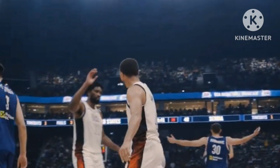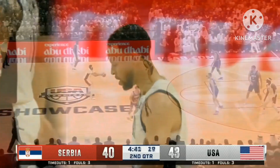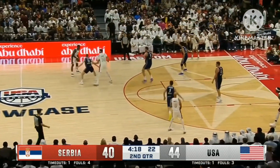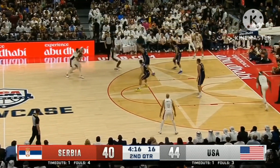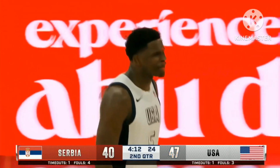By Micic. Davis sets the screen. That's a pull-up. It's a three. And it's good for Edwards. Yeah, nice job. No show defensively.